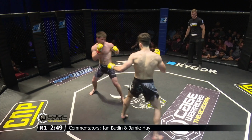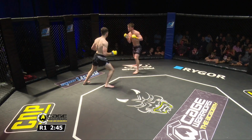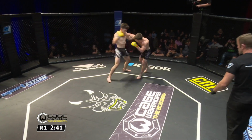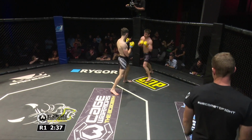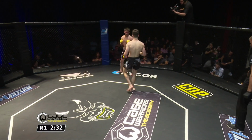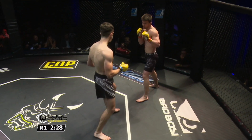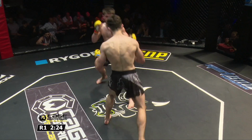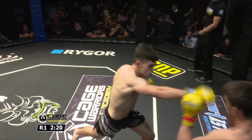And he got caught with that overhand right coming in there, did Ben Ellis. Oh, big head kick. Very sharp kicks here. Very low stance as well. Very low hands. Just moving forward. Precision shots here, Ian. Yeah, just slightly short of the mark though. Already a lot of red marking on Ellis's face. Less than 40 seconds into this fight.